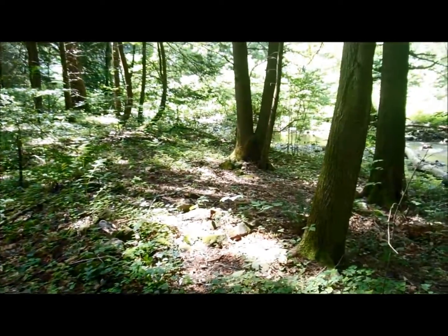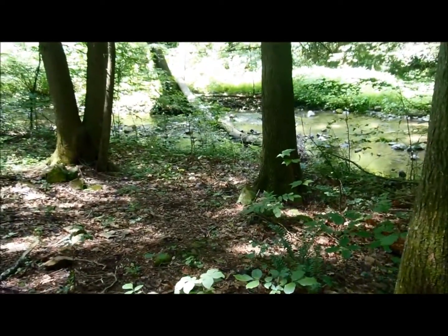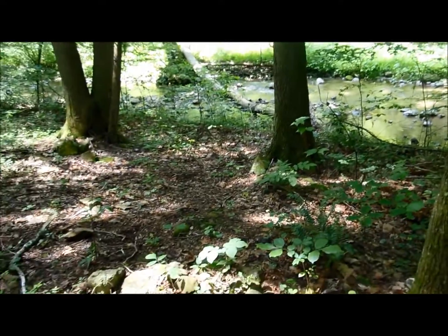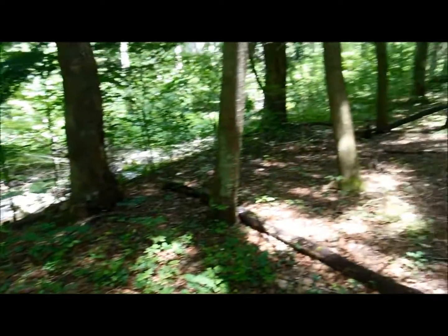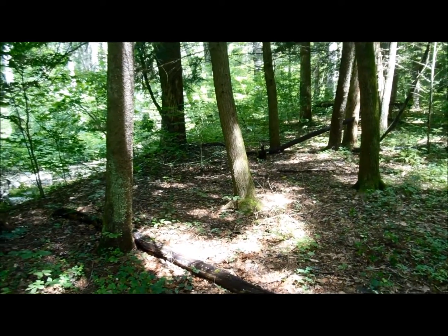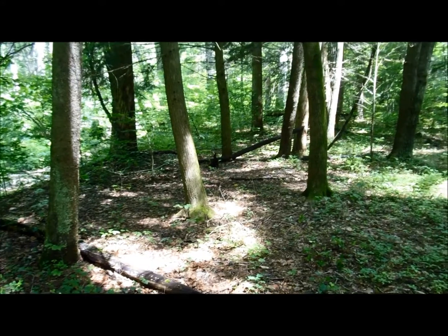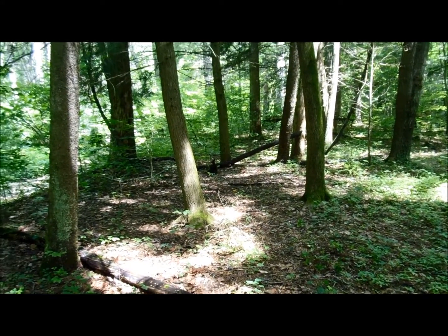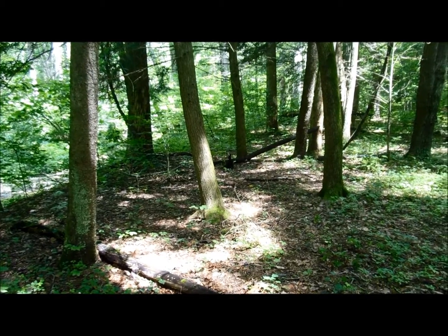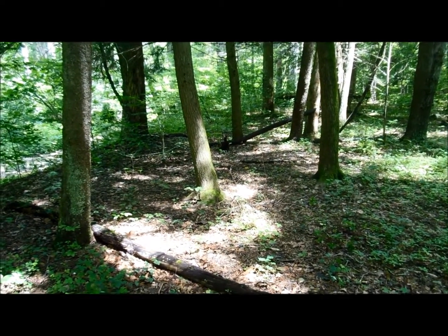But right here's a little spot that goes right on down to the water. Look at that. Right there, you come up here. You got tons of shade right there. Man, that is sweet. I'm half tempted to come back here this fall and spend the night here myself. I'm marking this one on the map.